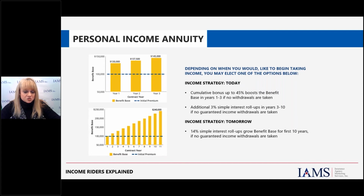Or the client can choose the Income Tomorrow strategy. This will be if your client wants to wait at least 10 years to turn on the income, but what it does do is have a 14% simple interest roll-up to grow your benefit base for 10 years. So in the graph below, client invests $100,000 into this product. They wait till day one, year 11, to activate their income. Their benefit base is now $240,000. They have now gained $140,000 for their income to be based off of.